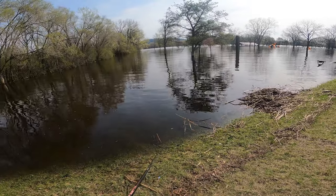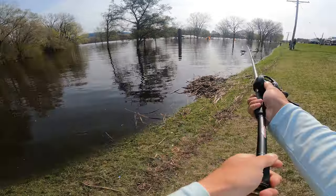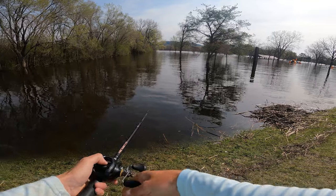Hammered it, missed it. Missed the hook. Must have ate the tail.